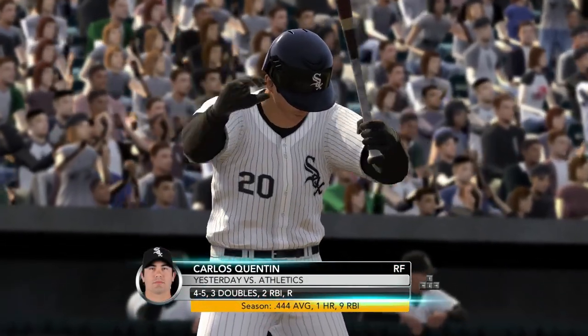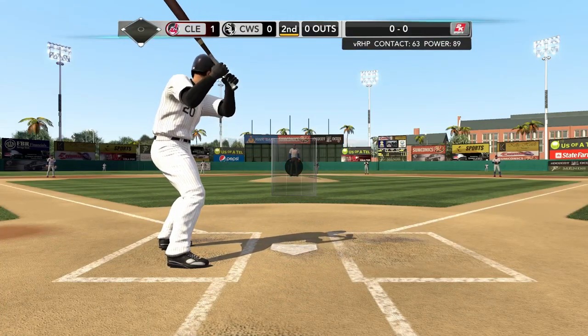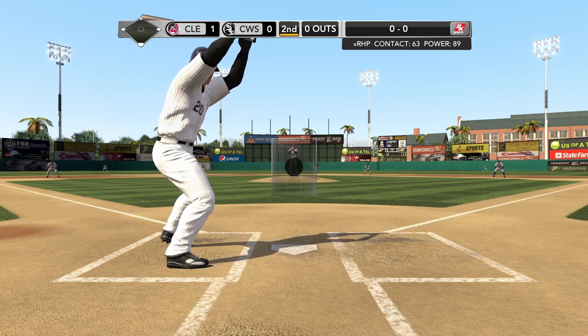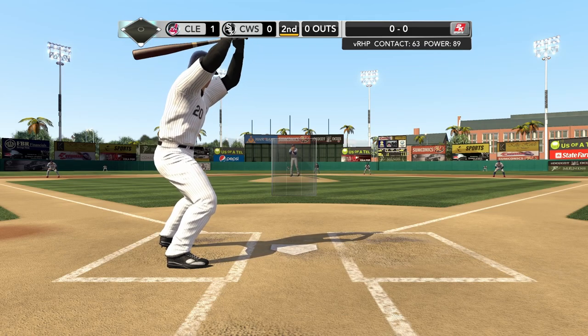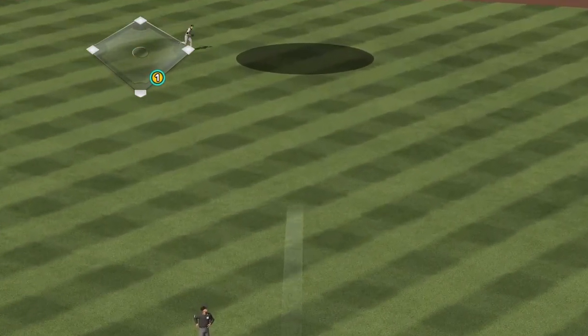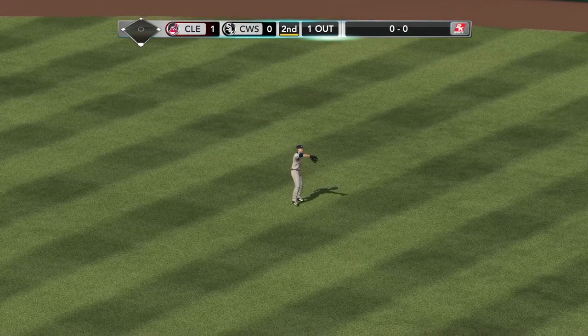Leading it off, Carlos Quintana, one of the best batting averages in the league. Carlos Quintana. The pitch from Carmona, swung on and it's hit. This one towards Sizemore, though Quinton is retired, one down.